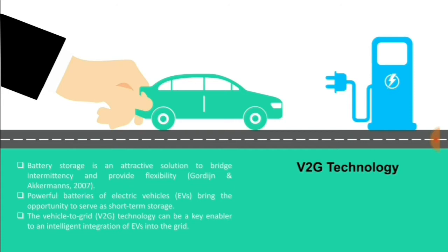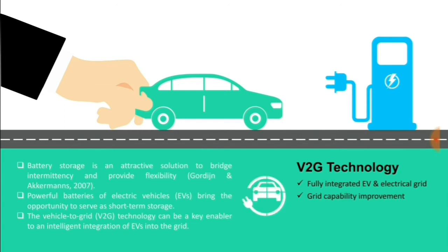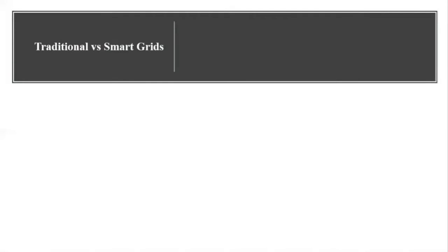V2G technology allows EVs to be fully integrated into the electricity grid and could have improved grid capability to handle renewable power. Okay, so before going to the rest of this presentation, we should know about smart grids and the concept of smart grids and the area of workings. But now we want to talk a little about the difference between traditional grids and smart grids.